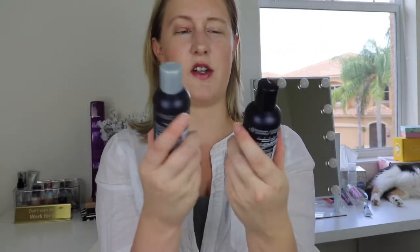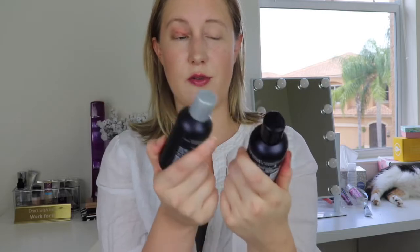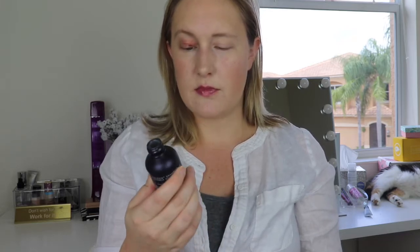I always think of hair samples like this as travel, but even though most hotels have shampoo and stuff, I've never tried this one. Let's see if it has a scent. And that's it in the Allure box. It's not my favorite month ever, to be honest. It smells good. Kind of like lavender a little bit.